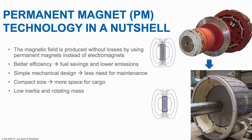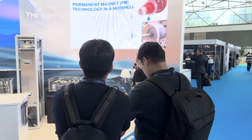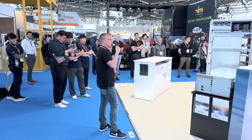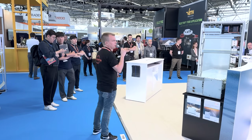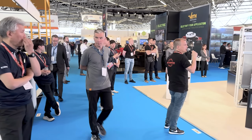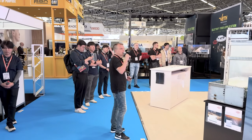And of course in marine applications, this means fuel savings because all the energy must come from combustion engines regardless of the application. And besides high efficiency, other benefits of permanent magnet machines are that they are quite compact, meaning that there's more space for cargo, and also the inertia and rotating mass of the rotor are very small. As you can see, the rotor is basically empty space inside, so the inertia is usually very low with permanent magnet machines.